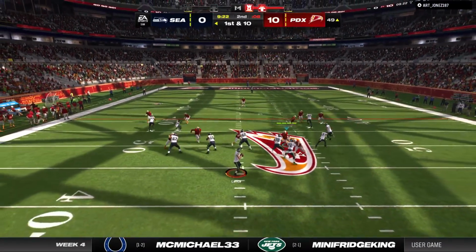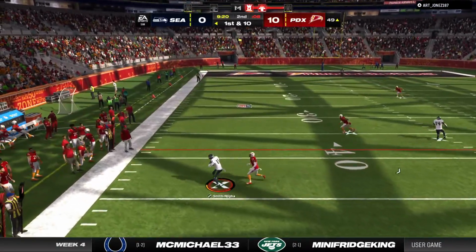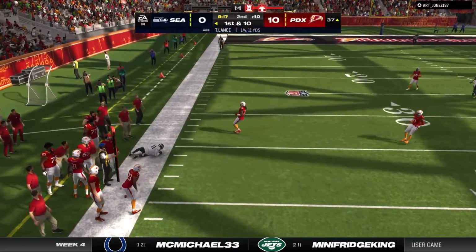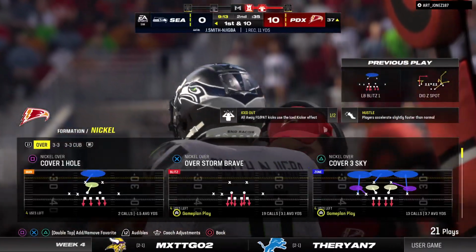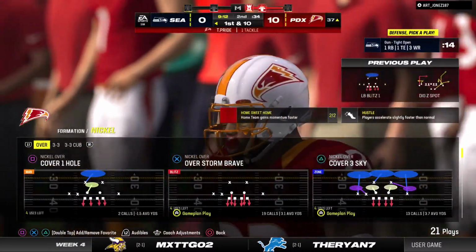Ready. Throwing now is Lance. Has it complete to Jackson Smith and Jigba. And he is tackled inside the 40, not quite to the 35. 11 yards for number 11.